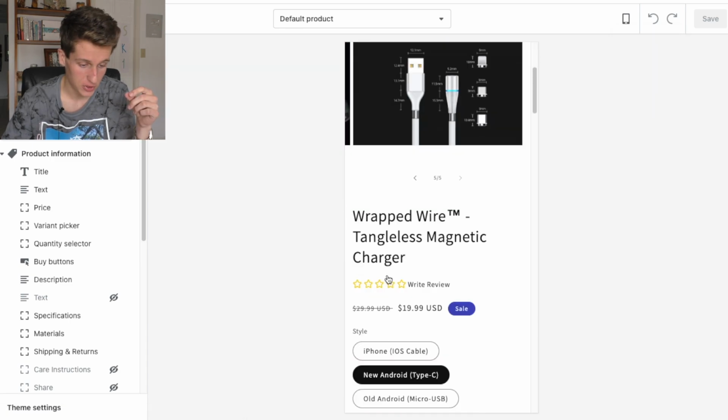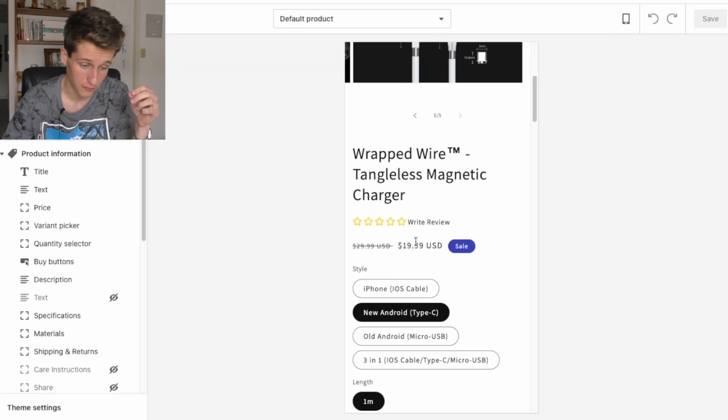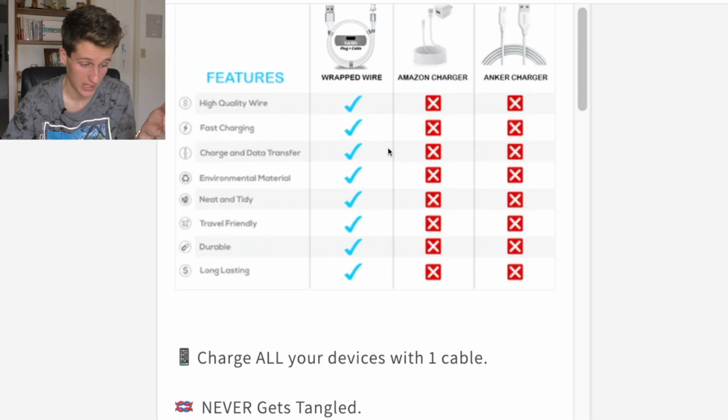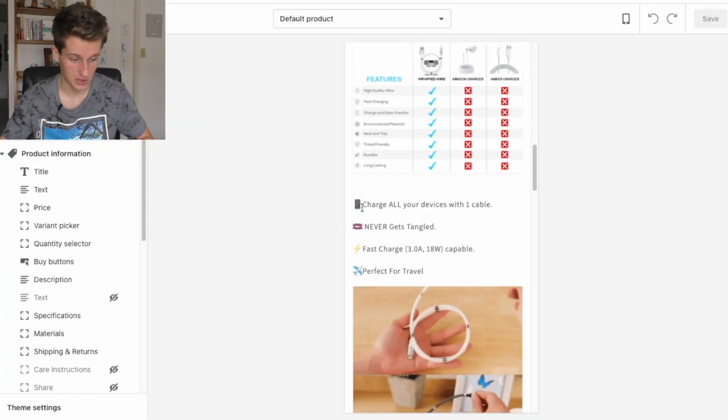And then if we scroll down, this is where we will have our reviews after we import them from A Reviews. Then here's the compared price, $29.99 crossed out, so it's now $19.99. Then I have this nice chart that will answer all their questions. Then I'll scroll down so you can start seeing these gifts.